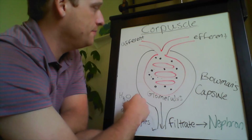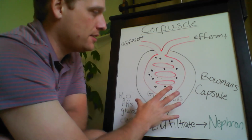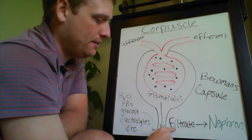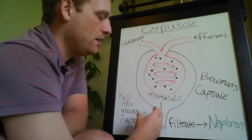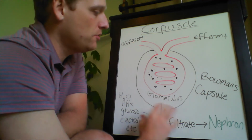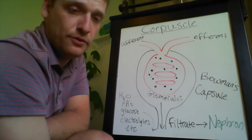So the glomerulus inside the corpuscle is the system of capillaries that is doing the filtering. And the other part of the corpuscle is called Bowman's capsule. This is the capsule that surrounds the glomerulus and is the entry point for filtrate. So whatever's filtered out of the blood, all of these things and waste, are going to be filtered into Bowman's capsule and the nephron. So these are the components of the filtering apparatus. And again, we'll go into a little bit greater detail in the near future.